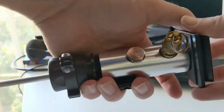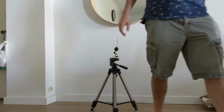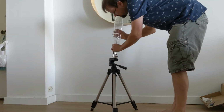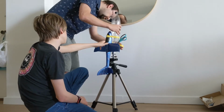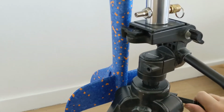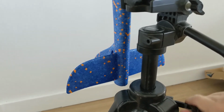Luckily, the Stratofin launcher that I am using comes with a standard tripod bush, so we can unscrew the base and set it up on a tripod to give the extra height we need. Note that we needed to extend the top tube upwards to get enough clearance, and even then it was pretty tight.